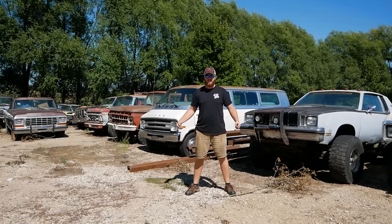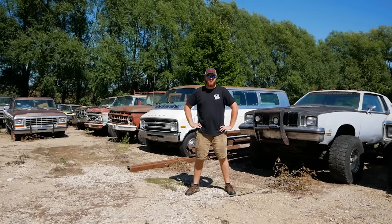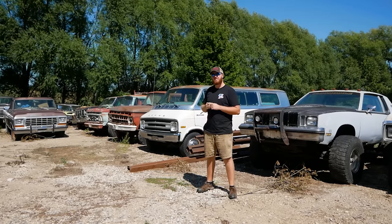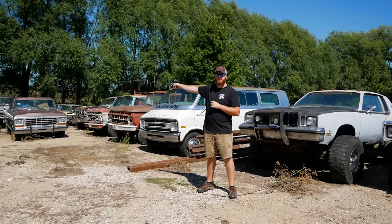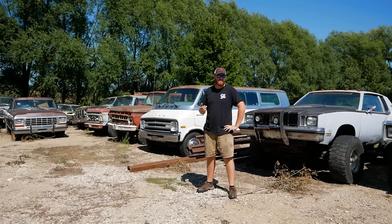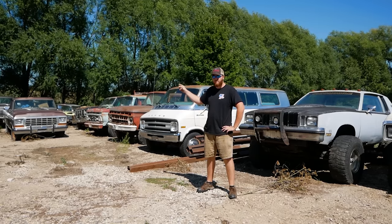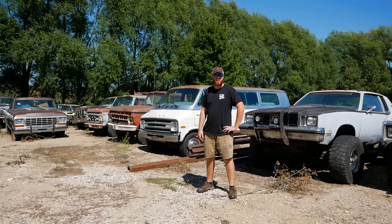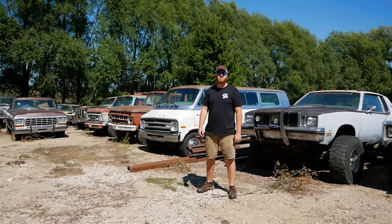Today you've joined me in what I call purgatory, which is where our cars come to sit while I think on what to do with them. We're here today because right there is a 78 F-150 that we picked up on a trade for a truck that some guy needed some parts off of, and we ended up saving that one from getting cut up. We don't know a damn thing about it besides supposedly the motor's bad, so let's go dig into it and see what we got ourselves into this time.